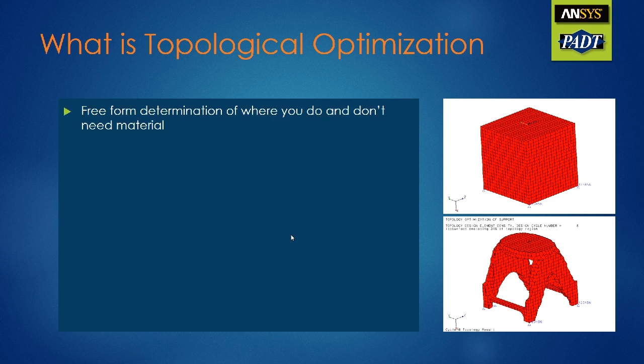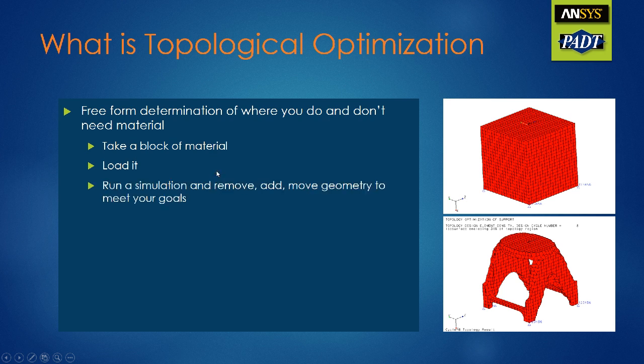So it's a free-form determination of where you do and don't need material. So you basically take a block of material, right? And then you apply loads. This one, very basic. You hold it here, you push on it here, and hold it down here in the corners. And you run a simulation, and it removes, adds, or moves geometry. Depends on what algorithm you're using. This most typical one just kind of removes material until you meet your goals. So for structural, those goals may be meeting a strength goal, a weight.